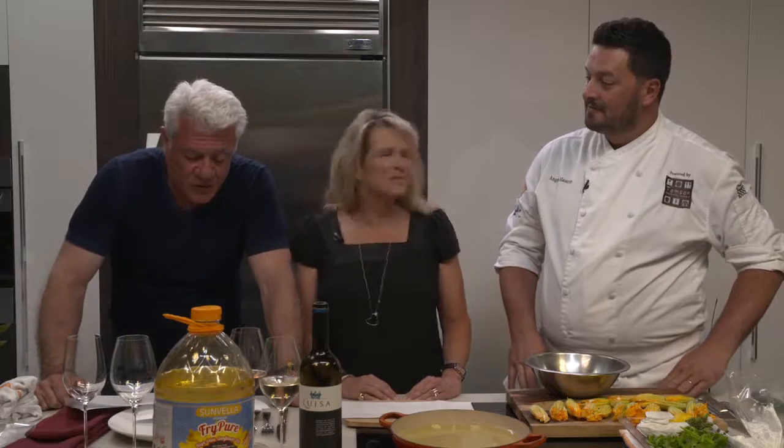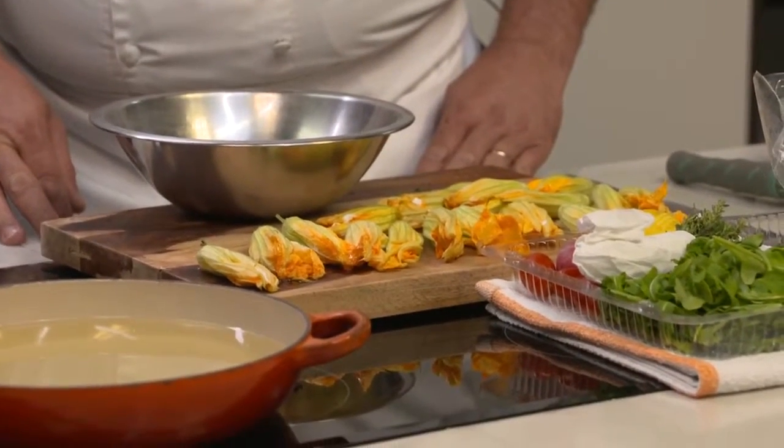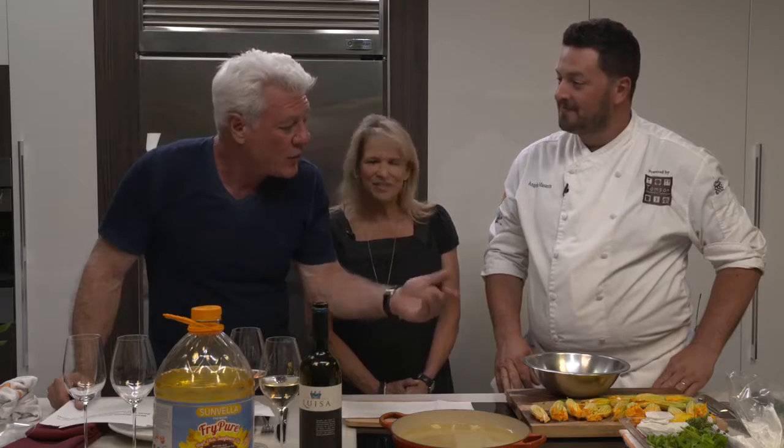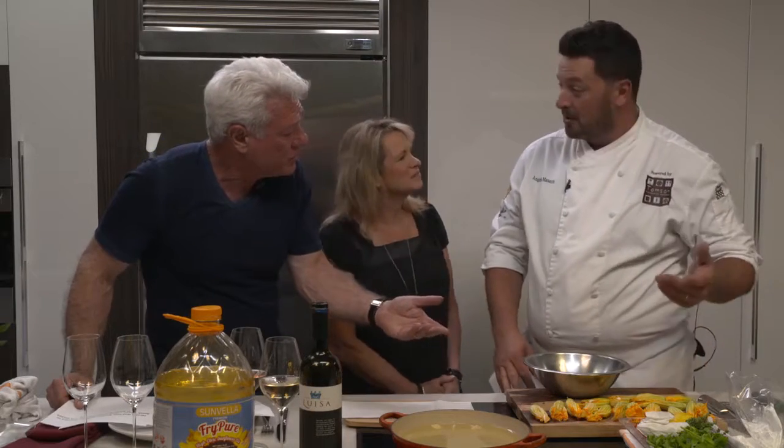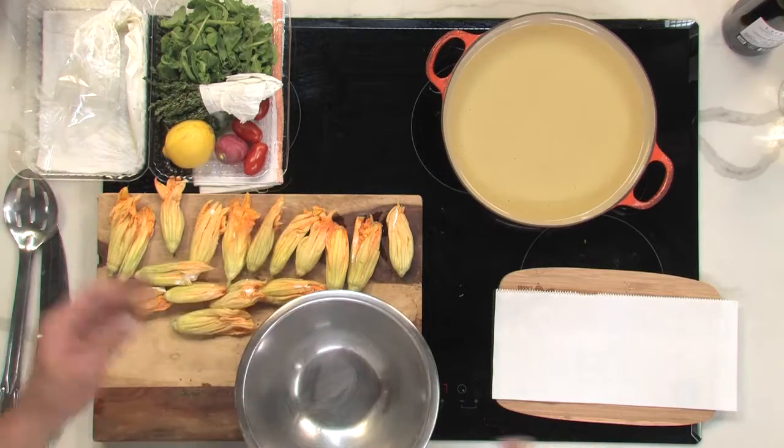Joined by Chef Angelo Masarin from Salumeria 104. These are squash blossoms, basically. He calls them flowers. That's the way we've always called them. And he stuffed them with ricotta, sheep ricotta, lemon zest, anchovies, salt and pepper, and a little bit of thyme.